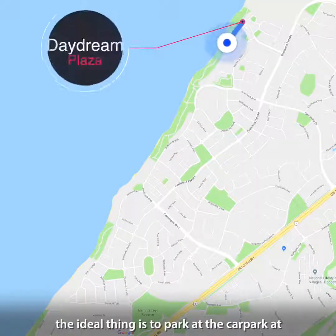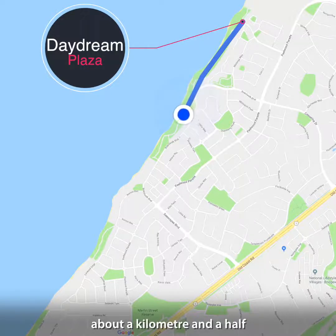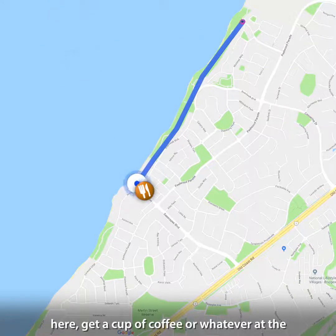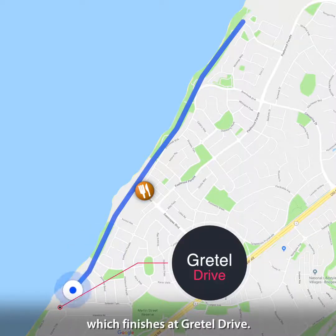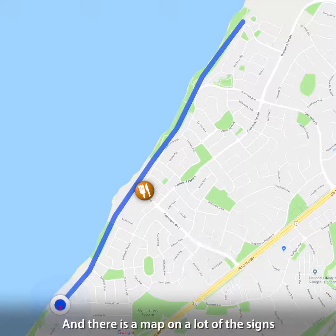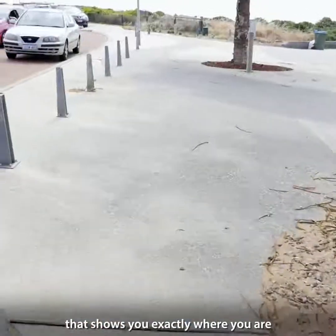park at the car park at Daydream Plaza and then follow the signs about a kilometre and a half here, get a cup of coffee or whatever at the cafes, and then carry on and complete the walk, which finishes at Gretel Drive. Turn around and walk back to Daydream Plaza, and there is a map on a lot of the signs that shows you exactly where you are in the walkway.